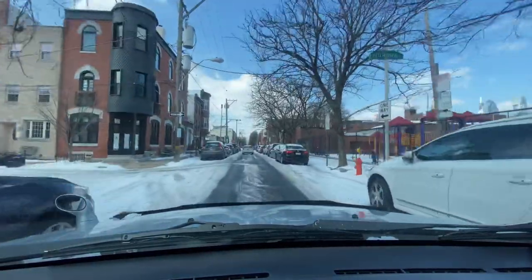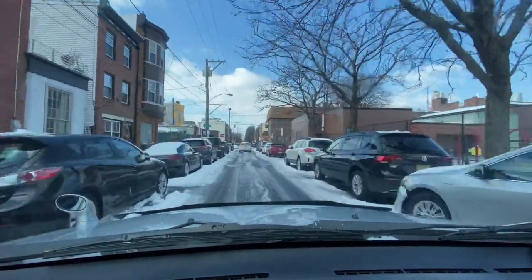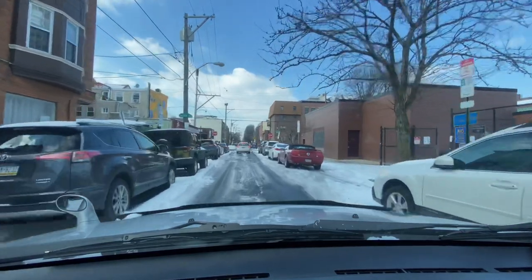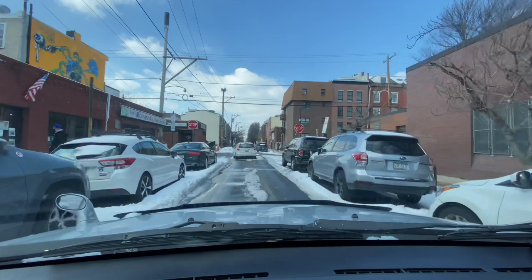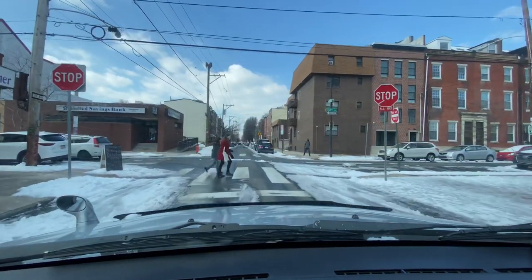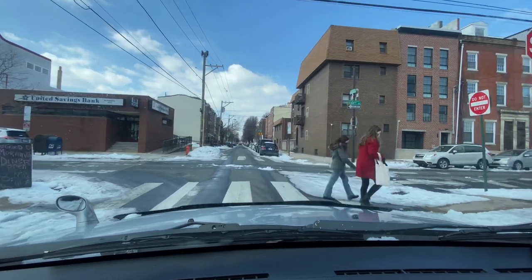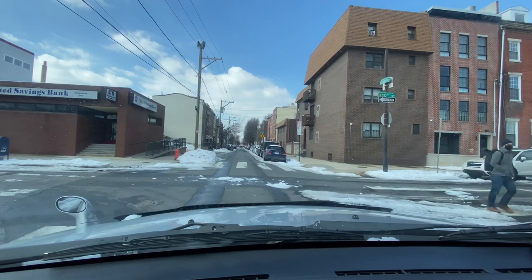Passing Percy. Now we're passing Hutchinson. Beautiful building on my left. Playground on my right. That's the Frank Palumbo Recreation Center. We got Delhi on my left. Passing Delhi Street. Sam's Morning Glory and Fine Diner on my left. We have these two young women crossing the street. United Savings Bank on my left. We're at 11th and Fitzwater.